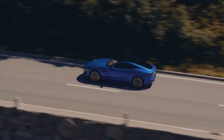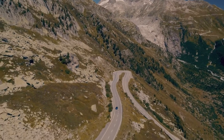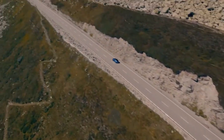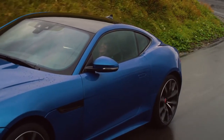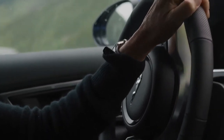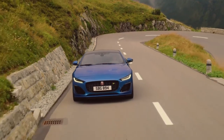For a more hard-edge soundtrack, the new 450 PS 5-litre supercharged V8 produces 580 Nm of torque from just 2,500 RPM and is available with rear or all-wheel drive. It features an electronically active differential and delivers 0 to 60 in just 4.4 seconds. An upgraded 575 PS version of the supercharged V8 powers the new F-Type R, available exclusively with all-wheel drive, and delivers genuine supercar performance with 0 to 60 in 3.5 seconds and a top speed of 186 miles per hour. All of these engines can match to a smooth shifting 8-speed transmission.